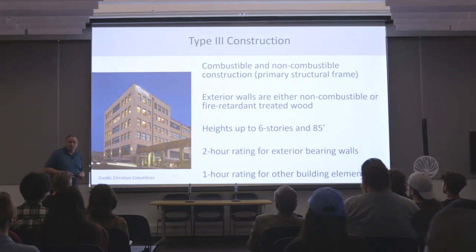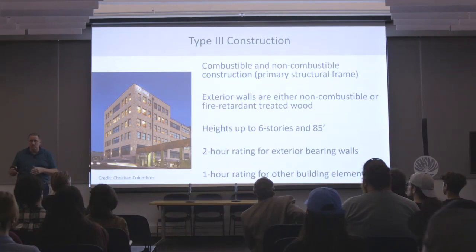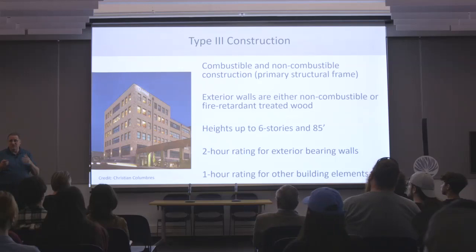One thing I want you to note though, is it's heights up to 6 stories and 85 feet, same as type two construction. But yet we still see some preferences of going for concrete and steel when you could technically build things out of wood. But in the past, we always thought about building out of wood as stick frame. And I think now that's what mass timber allows us to think about it as in terms of similar types of structures that we would do out of concrete and steel.